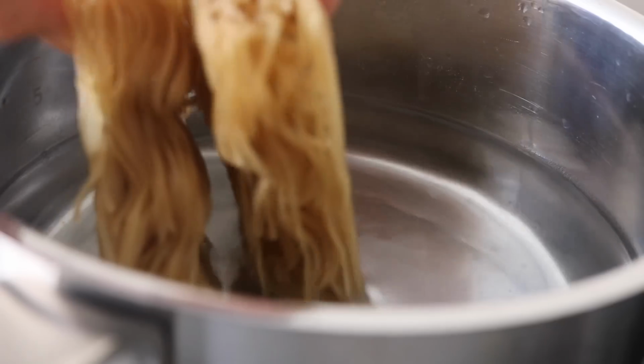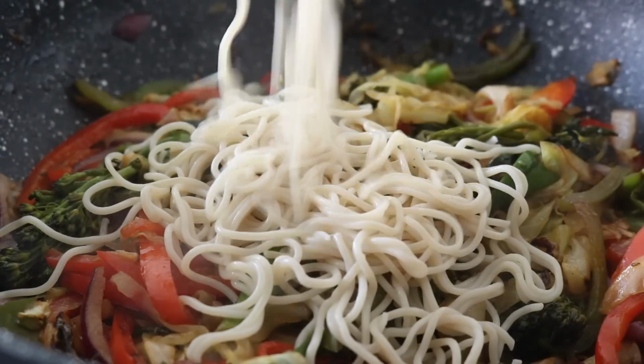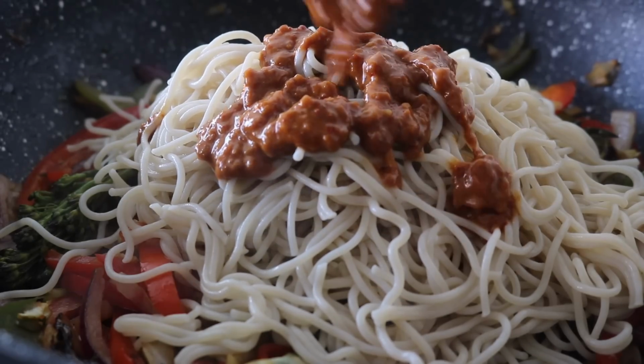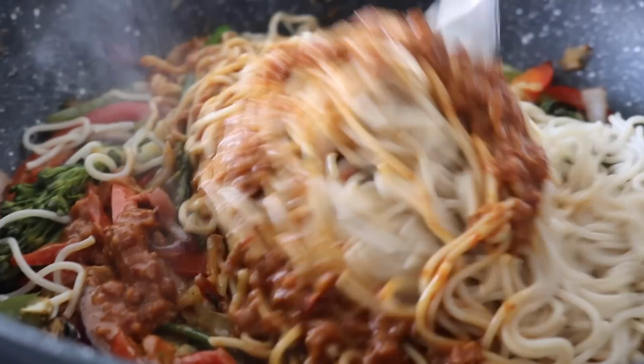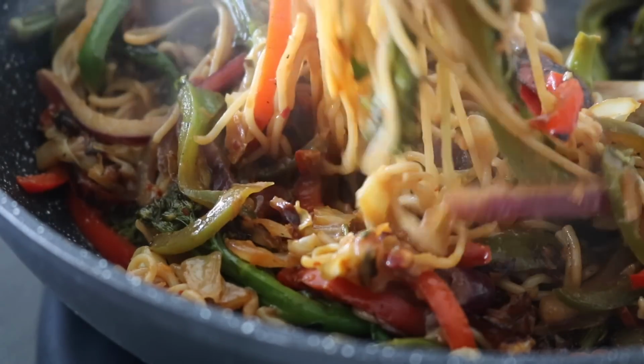So once the noodles were cooked, I threw them in the stir fry pan, and here comes the moment of truth, the moment that I was waiting for in my kitchen, to pour over that peanut dressing. Honestly, the best thing ever. Here we go. I couldn't resist. I had to have a little taste, and my goodness, were these noodles incredible.